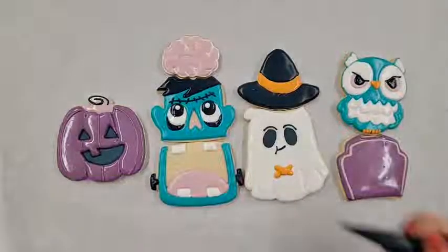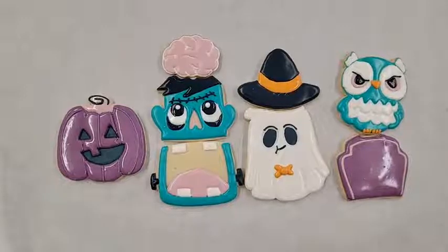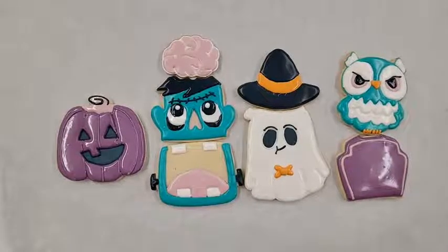Notice I just went in and put the lines on my Frankenstein's head. Forgot to do that too. But otherwise, I think it's finished.